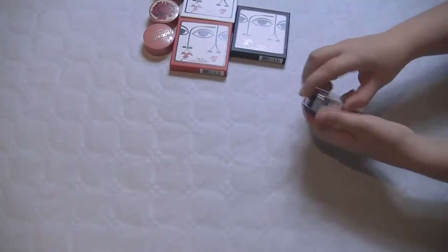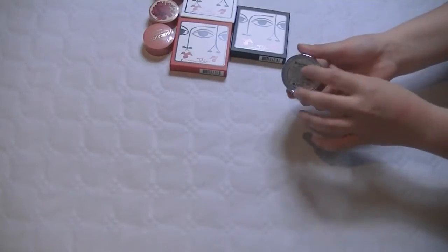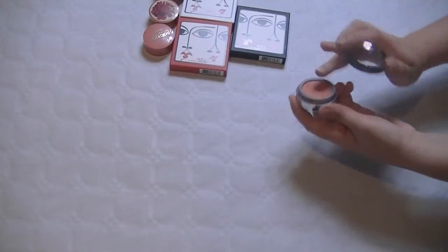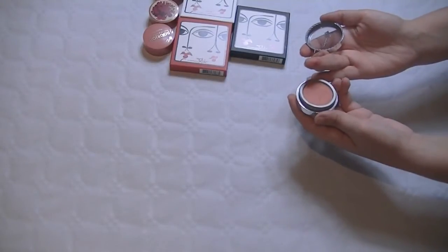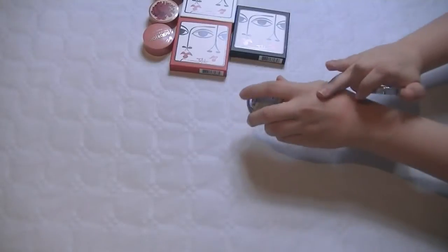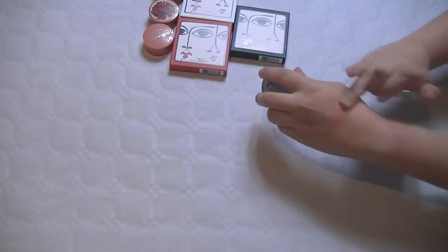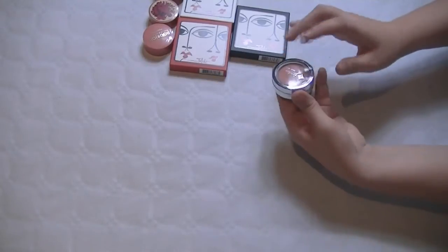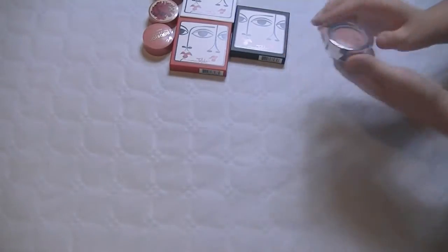This Jordana blush in Coral Sandy Beach. I bought this after I saw Lauren Curtis use it in a video. They're so smooth. Very pretty. Blends out gorgeously, and I love having this as a drugstore option. Hasn't gotten bad yet. I love this one.